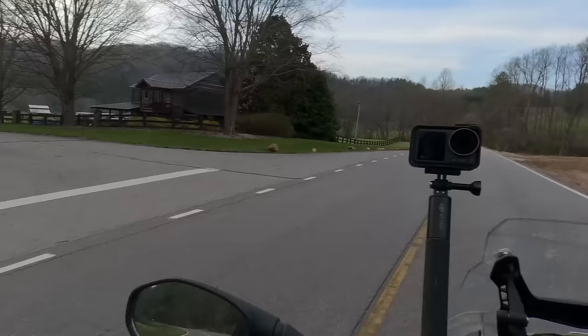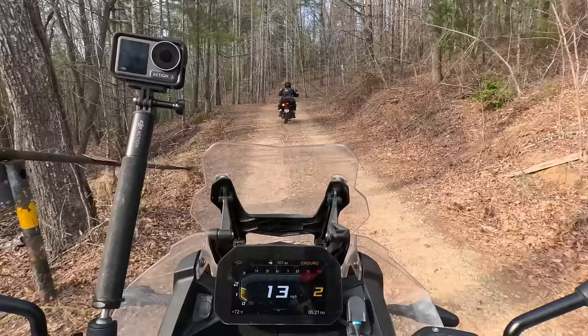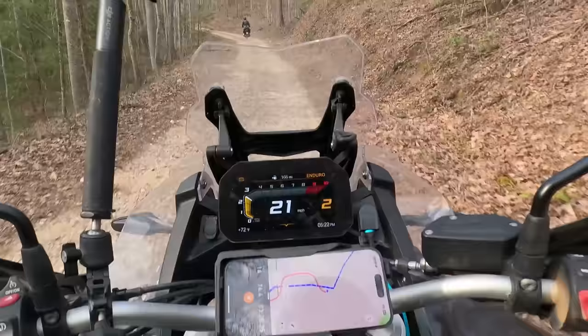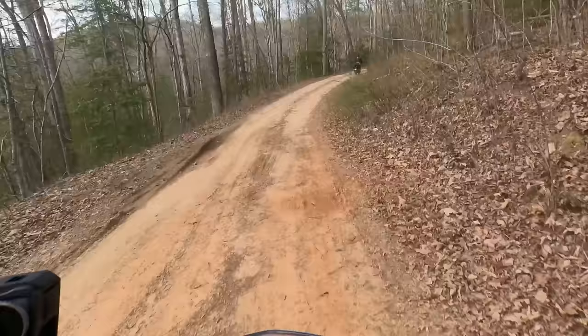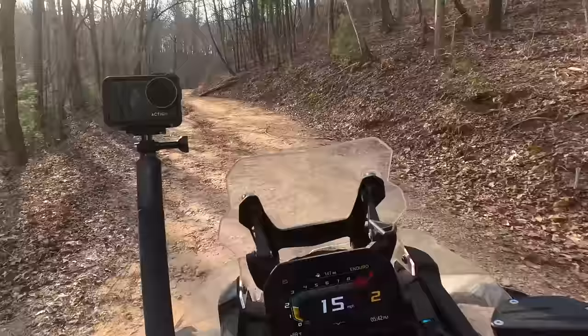Beautiful place. Dirt. You know when it's tough when John starts to stand up. It's happening. And he's got his blinker on. You know when it's good, when it's tough. That's a nice little jump right there. It's a nice little campsite.